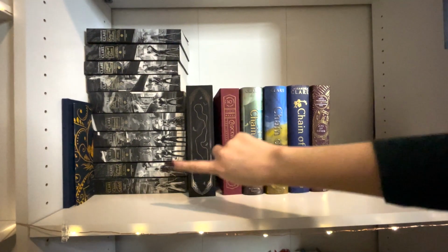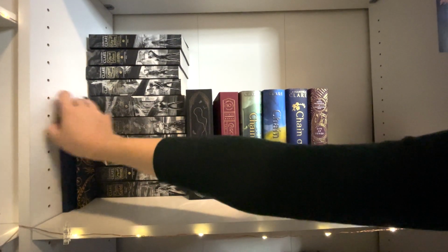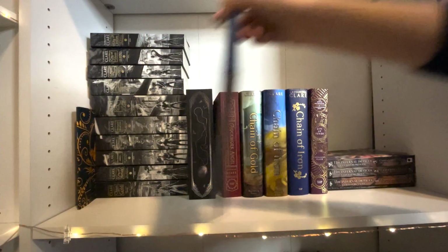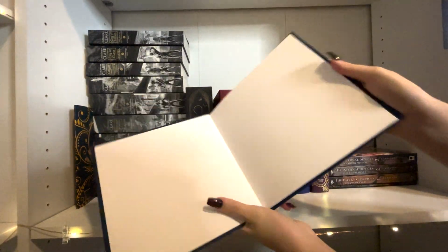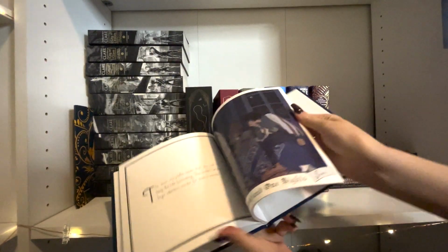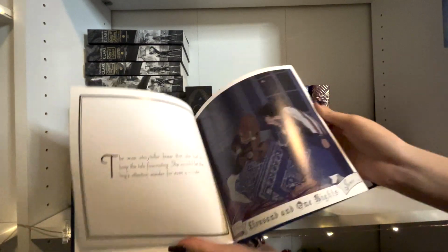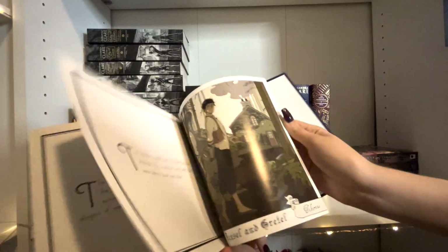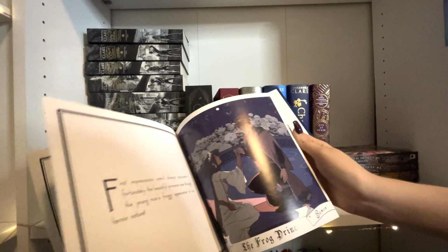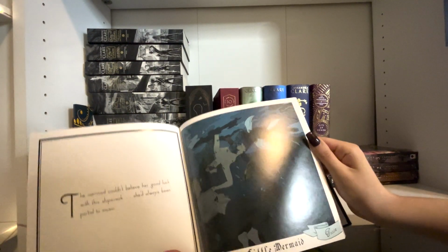And then all of the paperbacks of the Shadowhunter series, as well as, over here, the Stories Are All True picture book, basically, of a bunch of different Shadowhunter characters as fairy tales. There's James and Cordelia as 1001 Nights, which, I love James and Cordelia so much. And Sleeping Beauty, Snow White, there's Magnus and Alec, Hansel and Gretel, Frog Prince, and I love this one so much, the Little Mermaid one.